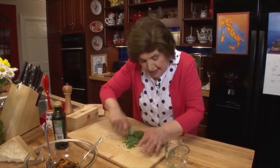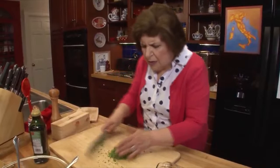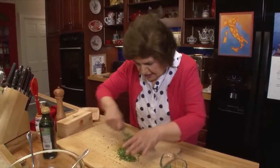And then I make this early in the day because if you let the flavors mingle somewhat, it's really, really better. Then you get some crusty Sicilian bread, some semolina bread, or you get a ciabatta, and you mop up the juices of the salad with the bread.